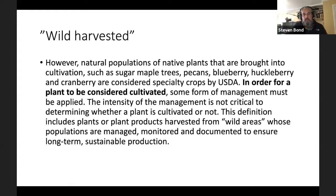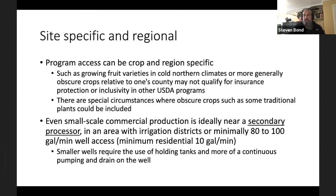And I know California's done some really exciting things with traditional ecological knowledge and managing of their acorn bearing oaks that they use for flour, and there's several other examples throughout, but I could see this being very applicable in a lot of wild harvest scenarios.